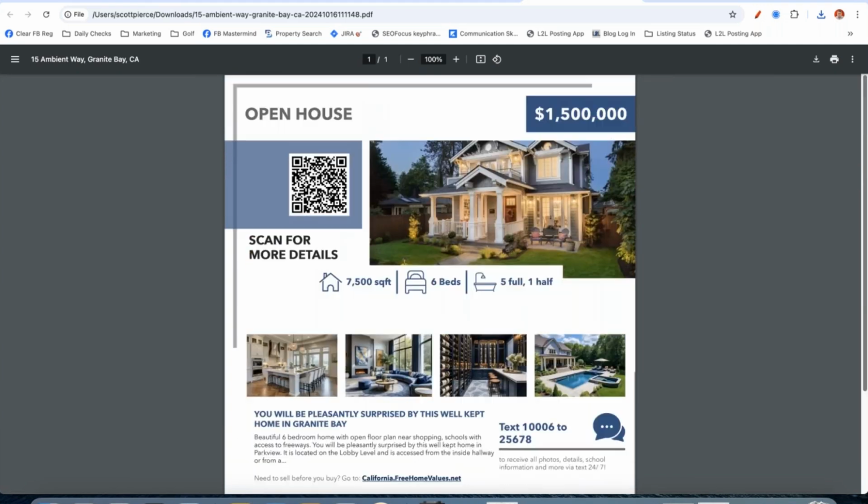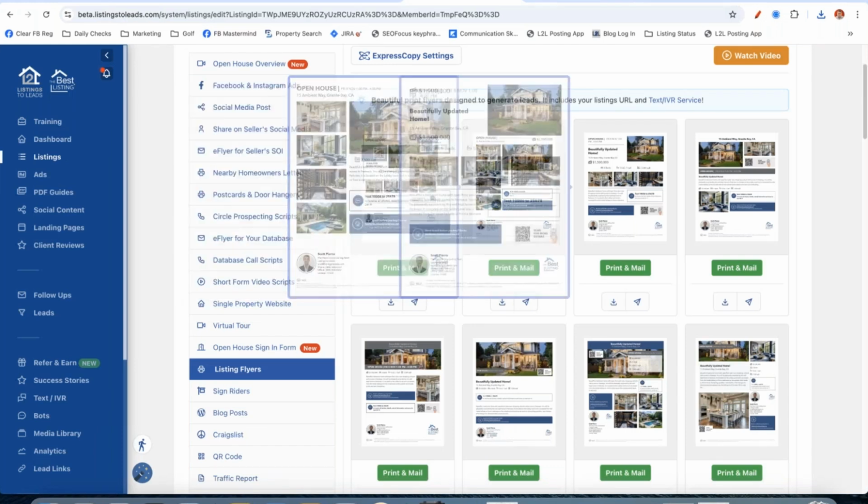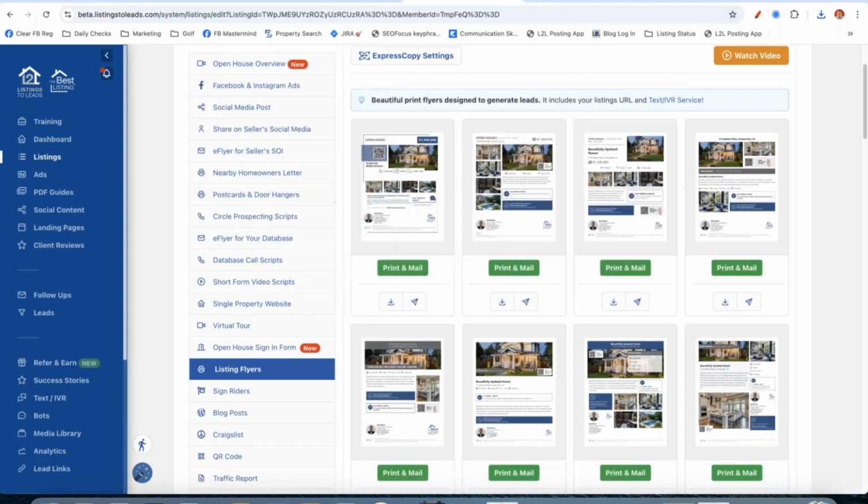Woo, that's a beautiful looking flyer. Four of these five images are from AI. One of them is an actual home. But yeah, all four of these images down here were created on xAI, their Grok tool. Absolutely beautiful. But anyway, you can see here we've got a number of different flyer templates.